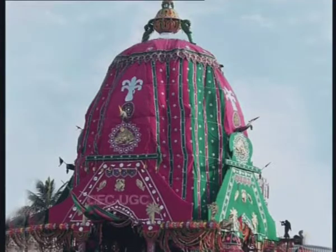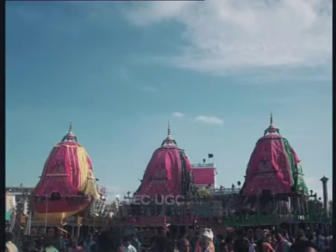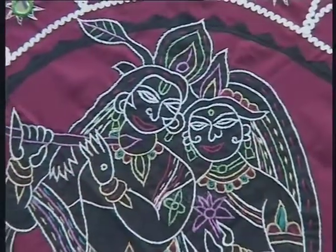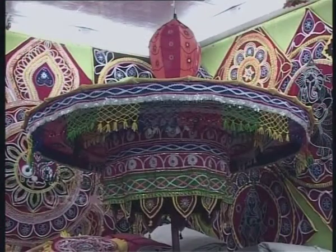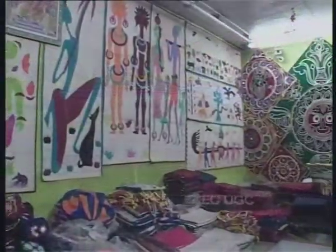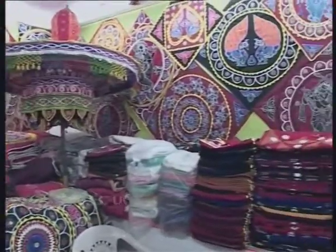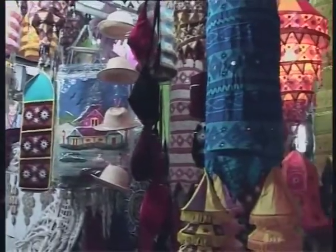One can easily identify the chariots of the three deities by their colorful applique covers from far away by the millions of pilgrims during Ratha Yatra. Applique items are also being used in combination with other handicrafts to produce composite products. An interesting use is the superimposition of applique on grass mats, used as partitions.